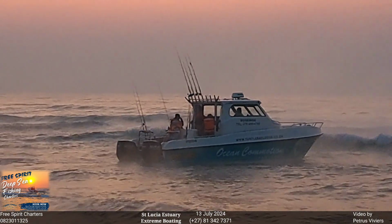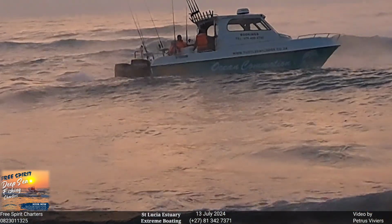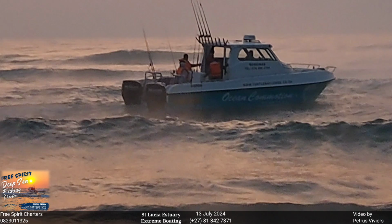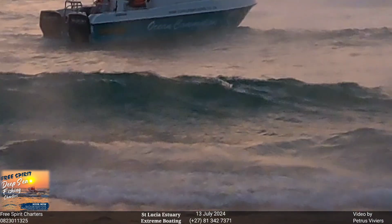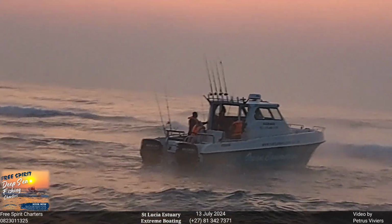Before ocean commotion, 3 boats went out. Too dark, I couldn't report them. Now that there's enough light, the mist is all of a sudden moving in front of the sun. Beautiful sunrise here.